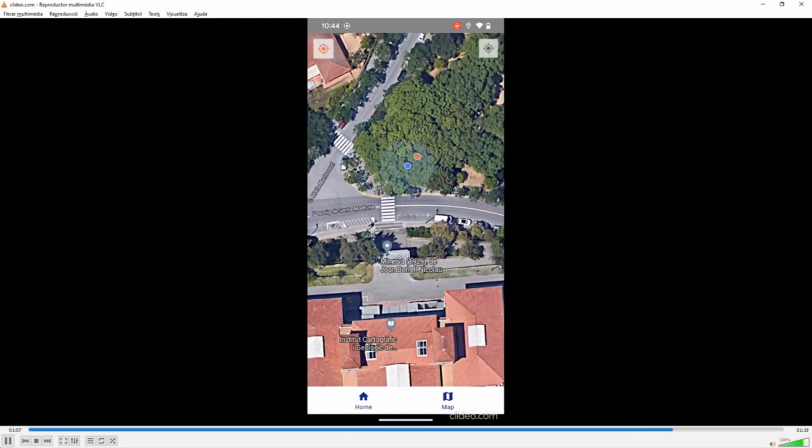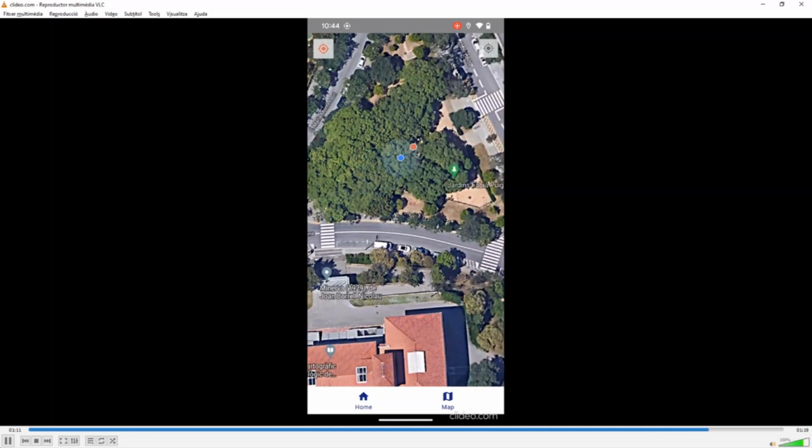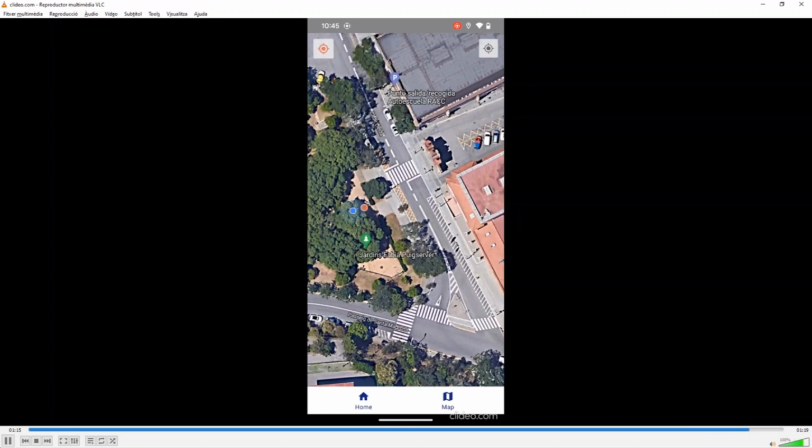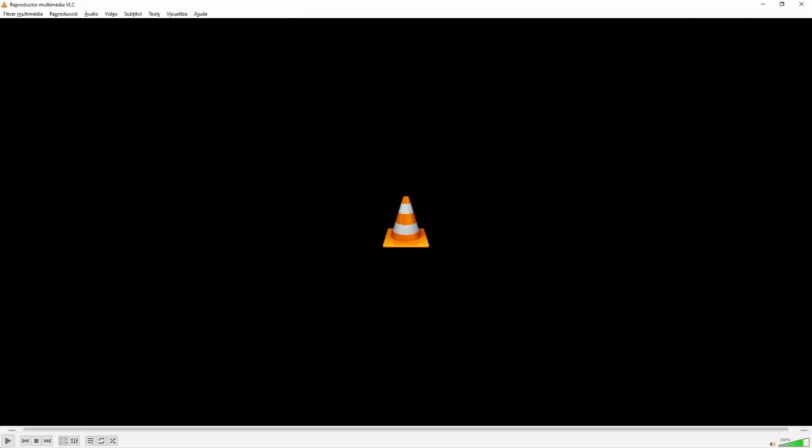So we can also see that at the moment when we entered the park and we were surrounded by trees, there was a moment when Sphere got lost, but quite fast got the correct position again. Well, that's it. Thank you.